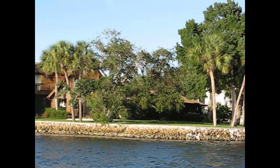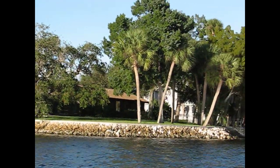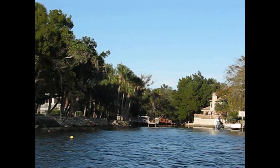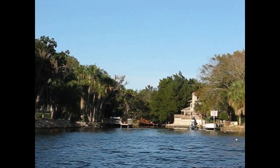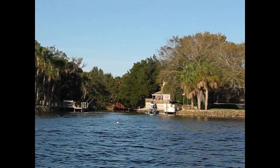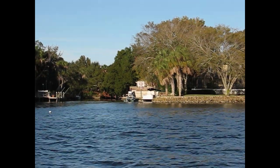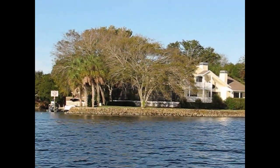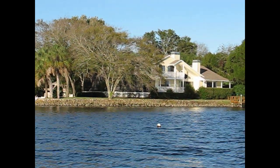That's a waxing gibbous. Nice houses down here. I don't know whether that's waxing or waning. It's waxing when it's heading toward the full moon. It's waning when it's headed toward the new moon. And I don't know which one that is, because it's illuminated on the right side. If it were illuminated on the left side, it would be a waning moon.